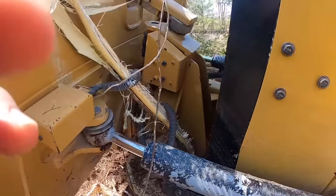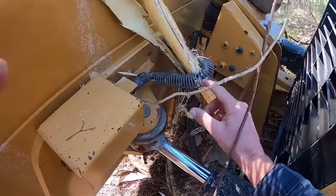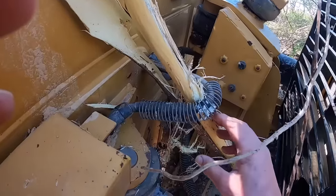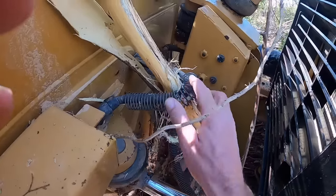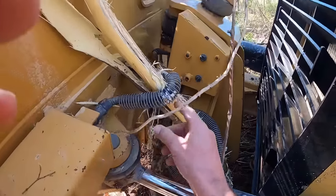And what this is, these two are hydraulic lines. This one and this one's a hydraulic line, but this is a wire going to my sensor that runs the grade control. And I'm telling you right now, that thing is in a bind. I'm sure hoping I didn't rip a wire. Oh man, that's a mess right there.